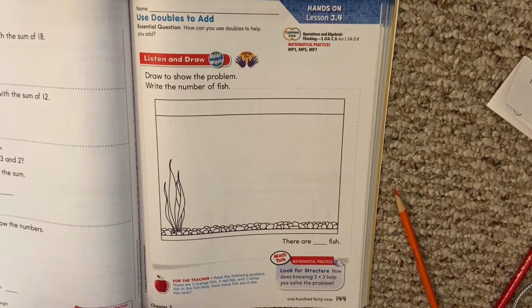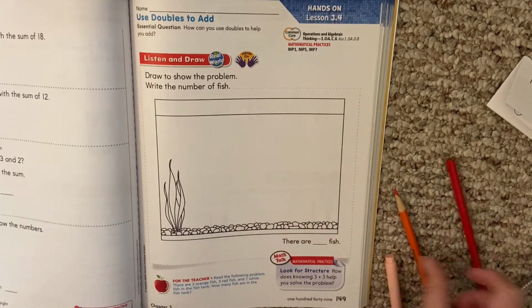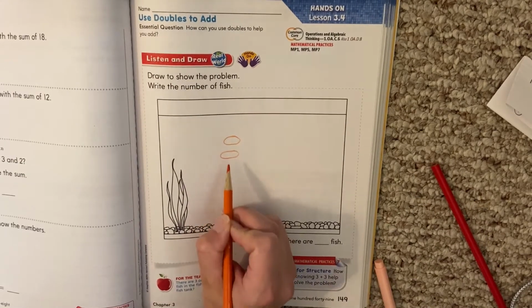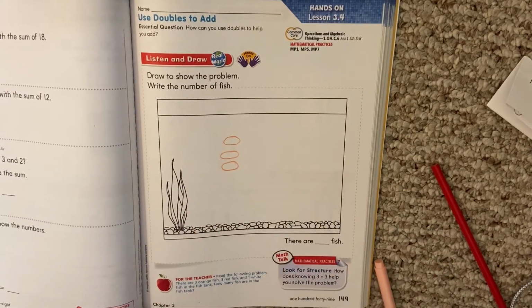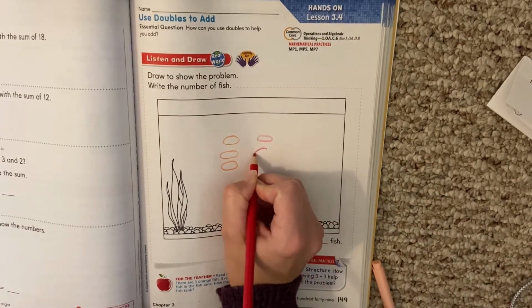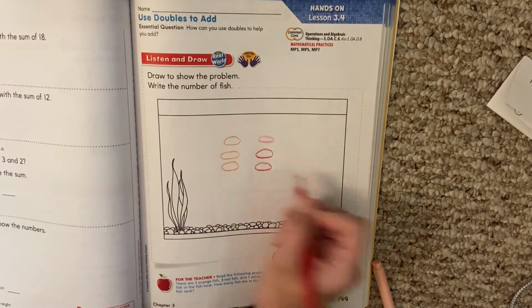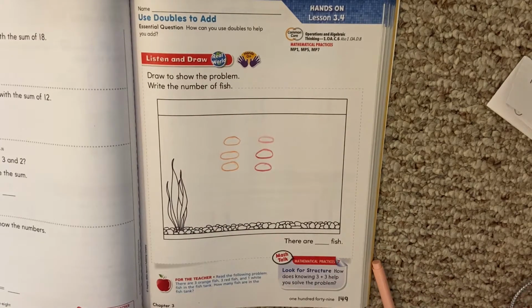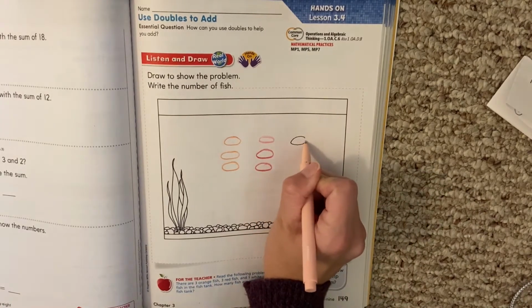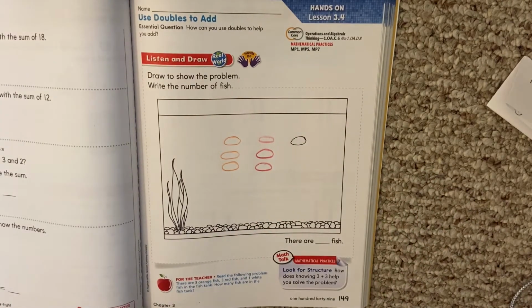The problem says there are 3 orange fish. So I'm going to draw my 3 orange fish. I'm just doing circles for them, okay? 3 red fish. And 1 white fish. I'm just going to use my pen to draw my 1 white fish. How many fish are in the tank?